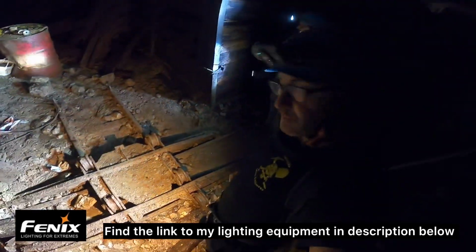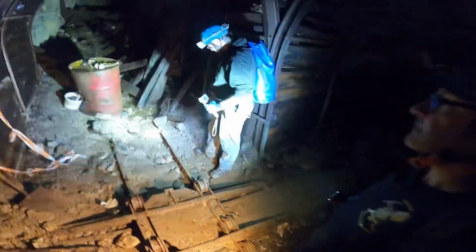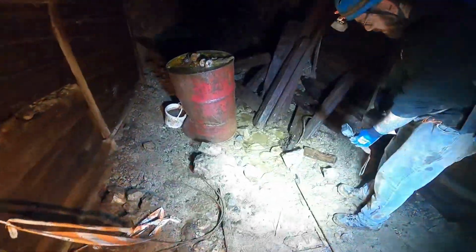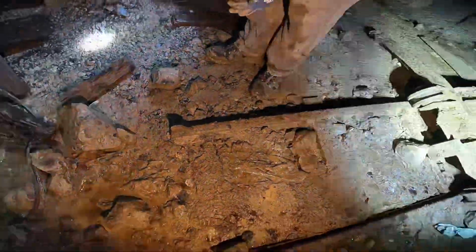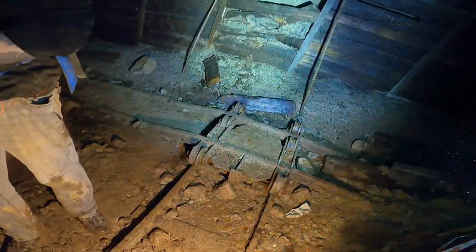Oh. Absolute beauty. We only go to here then. That's it. Just to the end of these rails. Well, looks to be, yeah, that's as far as it needed to go. Yeah, that's a stopper. Stops there. You're right, that's as far as it needed to go to shunt a cart to the side, if you think about it. A mine cart, yeah?